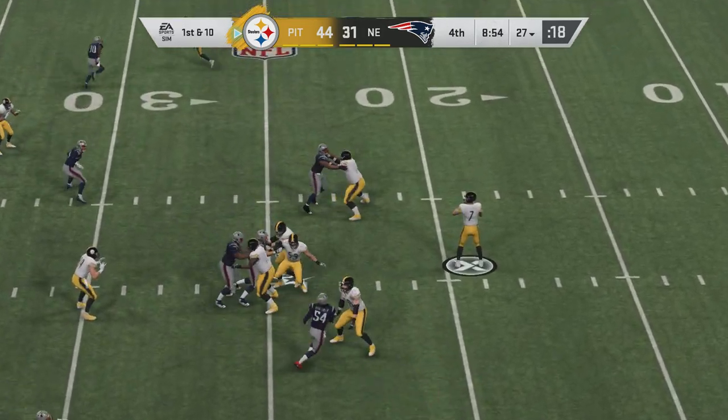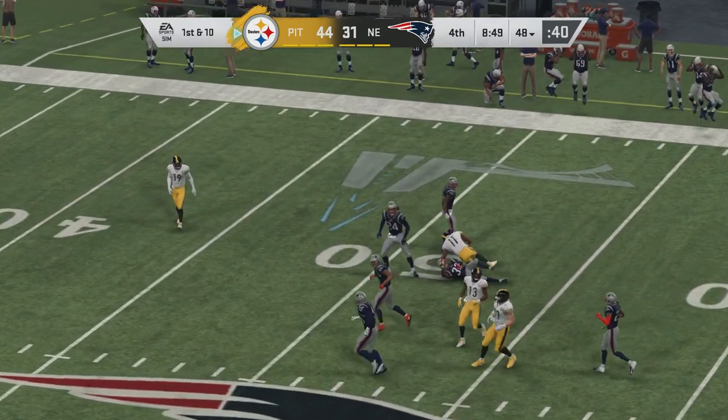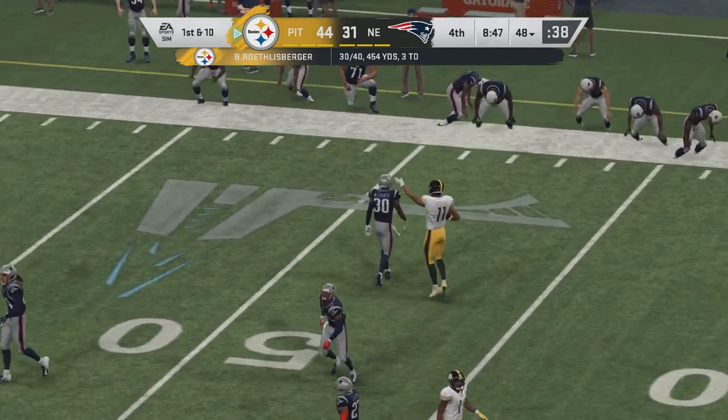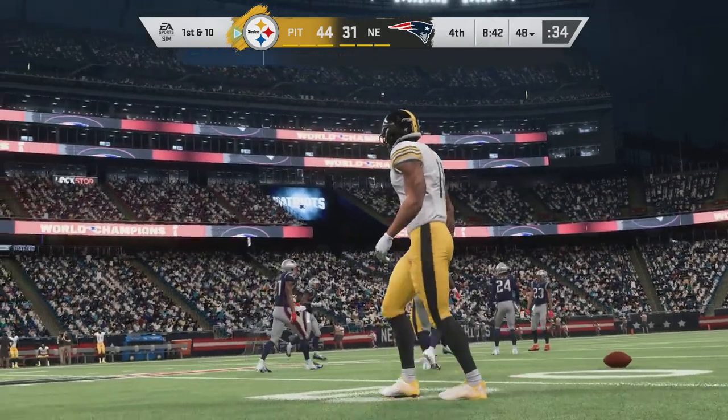On first and 10, it's Roethlisberger. And complete to Moncrief over the middle. And they work this well upfield across the 45. That one good for 20 on the catch and run.